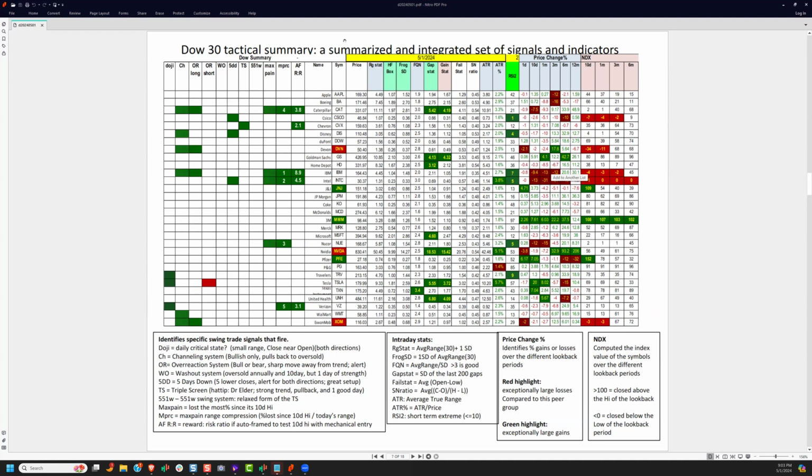Yeah, in the Dow Tactical, some real winners and losers today. Losers being Cisco, Devon, IBM, and Intel. Some winners in Johnson & Johnson. 3M is continuing to crush it. Holy smokes. Pfizer doing well. And again, more weakness in the energy sector. ExxonMobil and Devon.